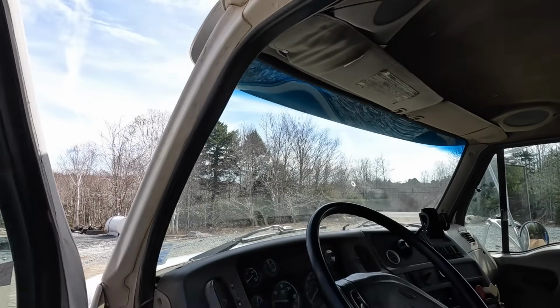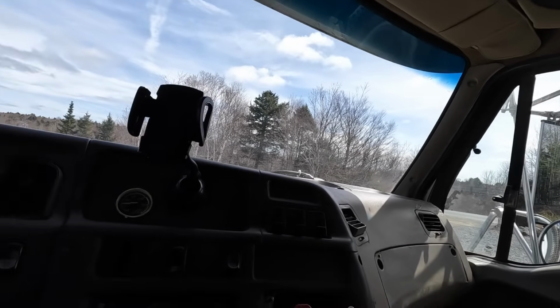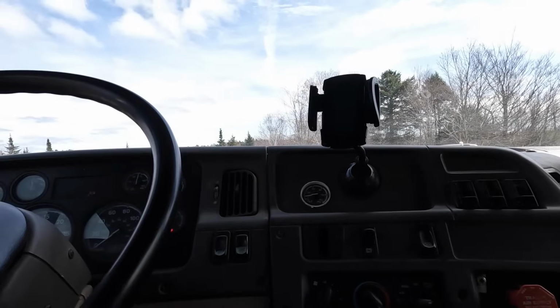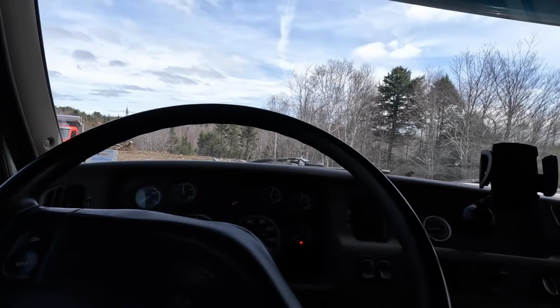I don't know, this truck might be leaving us soon. Got a couple people very interested in it. I do have it listed for sale. We'll see.